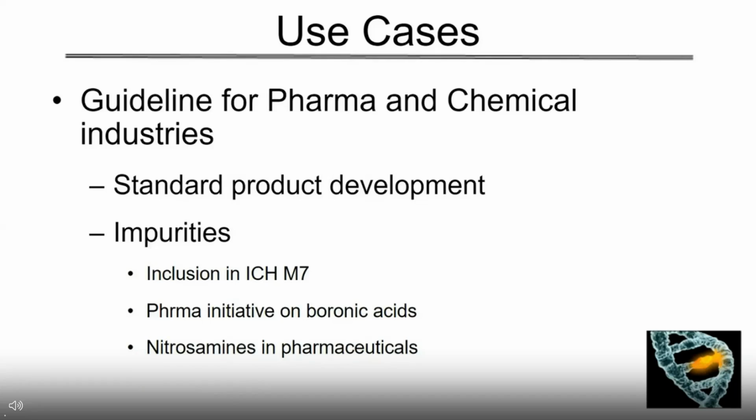If you're familiar with this issue that has been plaguing pharma for a number of years, the examples that I'm showing here talk about the inclusion of the Pig-A assay as a useful tool, laid out in the ICH M7 guidance, which is a guidance for pharma on how to deal with impurities and how to manage those types of things in the development of their products. It was used quite effectively in this pharma consortium of a number of different pharmaceutical companies that came together to look at the impact of boronic acids on some of their synthetic processes.